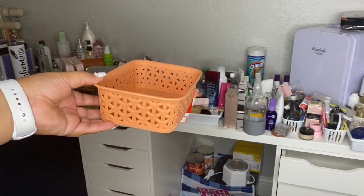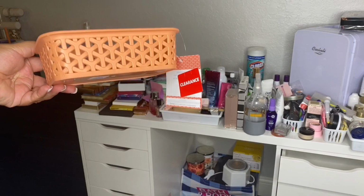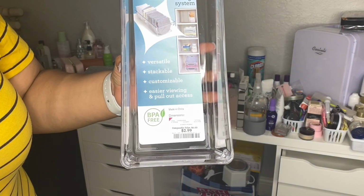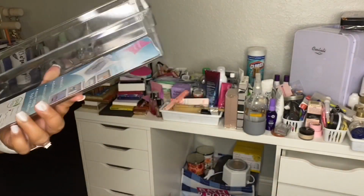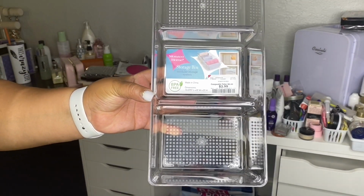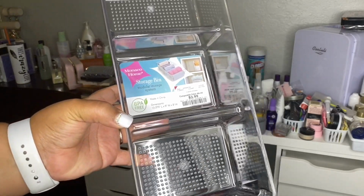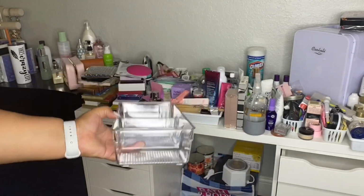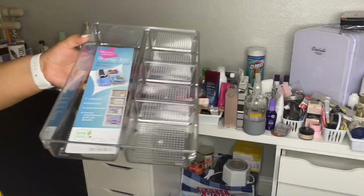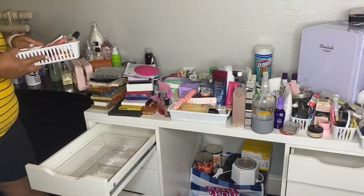These little baskets right here, I got on clearance from At Home. I paid $1 for each one, and I think I purchased 10 of them. And then each one of these clear ones I got from Burlington, and they are all between $2.99 and $4.99. And these are the items that I'll be using to organize. And I don't think I had enough of those items, so I went ahead and used some of the Dollar Tree baskets that I had.